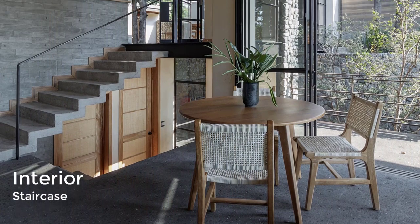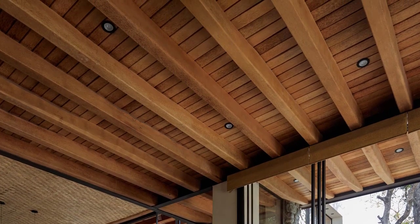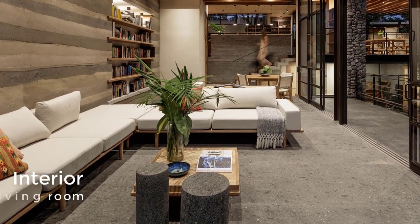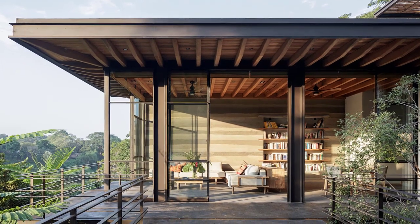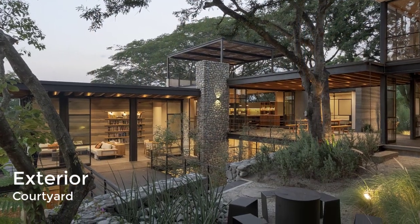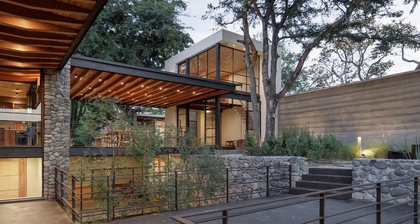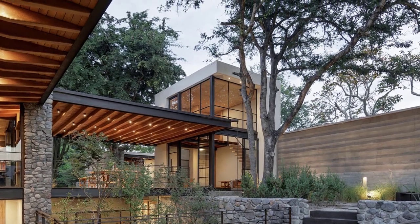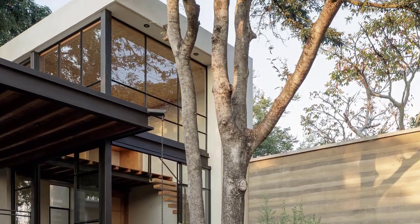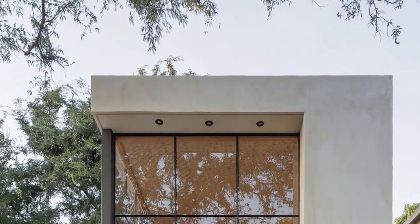Elsewhere, wooden beams form the ceilings, which the architecture studio said was a nod towards Japanese construction. Off to one side of the dining room is a painting studio.